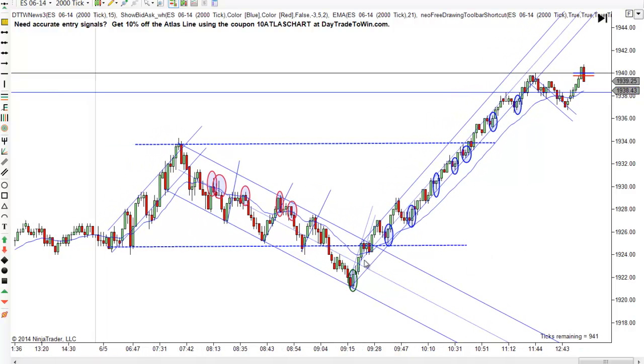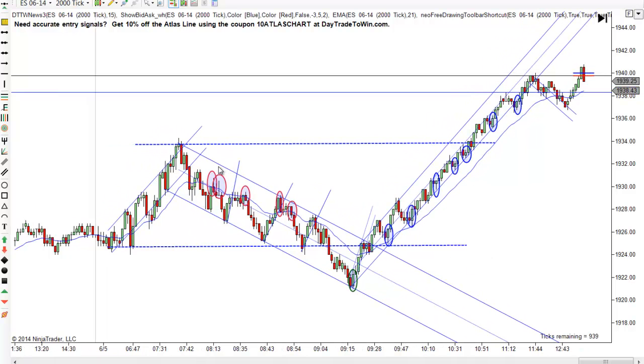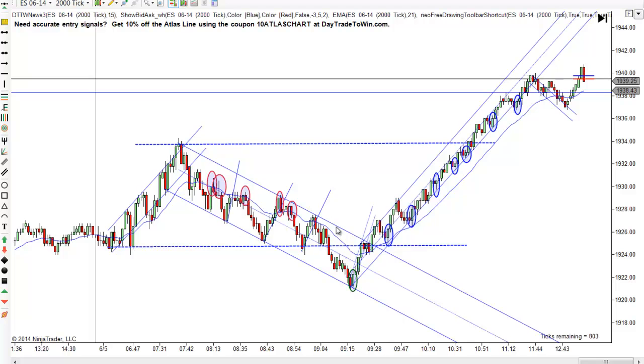And let me explain this too. Early on, I was looking at this as a channel. But looking at it after the fact, I believe that it might have been a spiking channel. And really, there's your channel right there. And this was the break. And you see we got 2 legs down, and then it reversed.